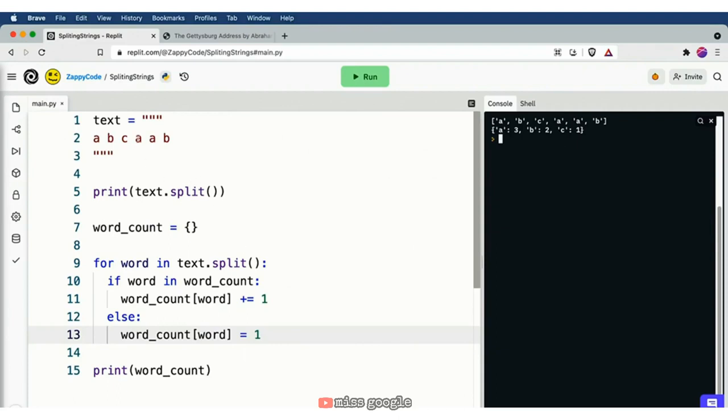But when A comes along again, it's going to say, oh, A is already inside the dictionary. So A currently has a value of 1, add 1 to it. So 1 becomes 2. And when we do A again, then it becomes 3. And when we do B, it goes from 1 to 2. You see how we're combining both a for loop with a list and a dictionary to do this counting? It's really fun how these things all connect here.